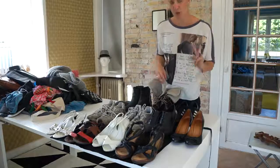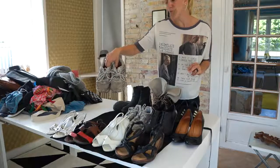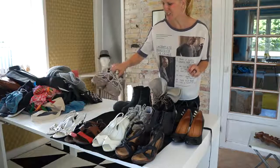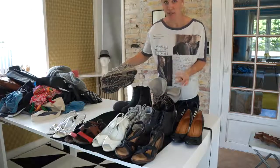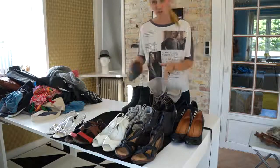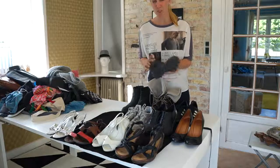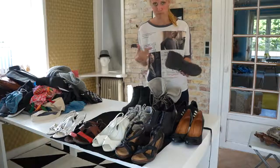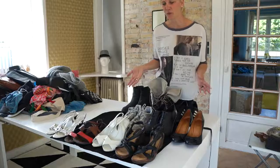The second pair of obvious ones for me are these ones. They're from 2006 and they're completely worn out and falling apart. So I don't know why I even have these anymore. Yuck. This is just the winter loafer thingy that I wear at home, but the other one's missing. So bye-bye.